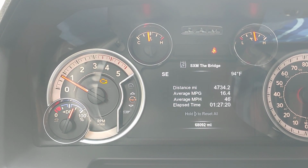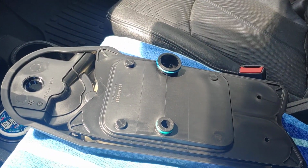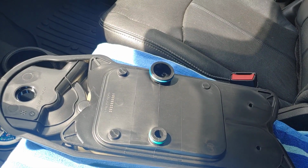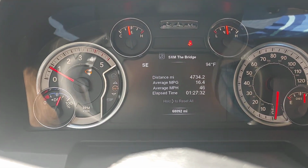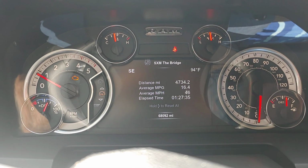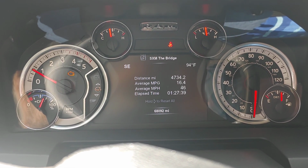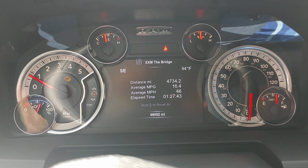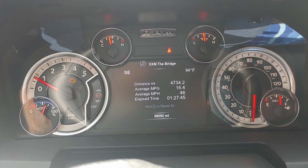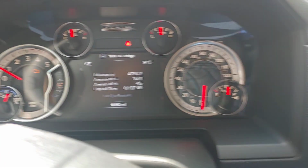If the light is on for this filter, when we change the filter, the light will go out. If the light is on for another reason, we'll do another video and let you know. But with a Cummins diesel at 67,500 miles up to 80,000 miles, you're going to see on your information board, perform service. And that means you need to change this filter.